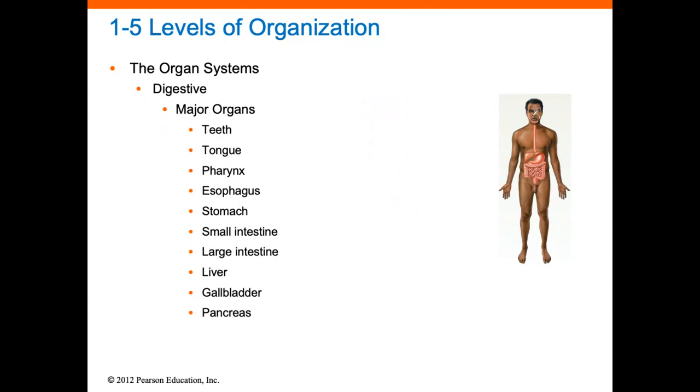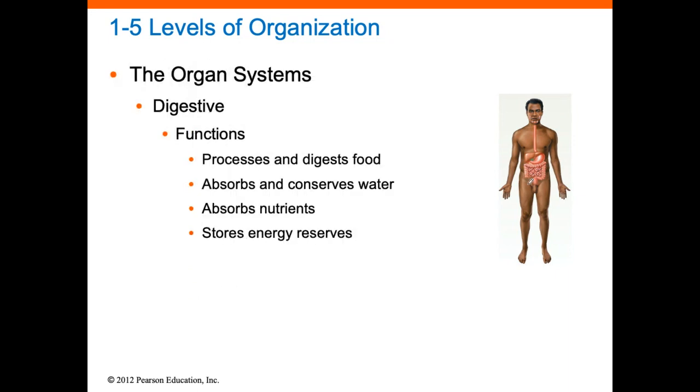The digestive system is made up of the lips and the teeth and the tongue and the pharynx and the esophagus and the stomach and the liver and the pancreas and the gallbladder and the small and large intestine. And a primary function is to process and digest food. It absorbs and conserves water, absorbs nutrients, and stores energy reserves.